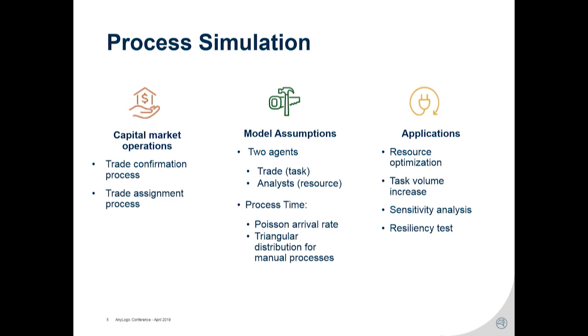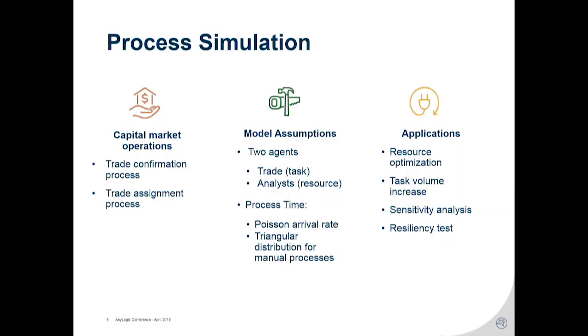The basic model assumption is that the trade is the major task going through the system, and we use a person arrival for the trades getting booked. The other agent is our analyst, and they are handling the manual process. Here we just use an assumed triangular distribution for the manual process.